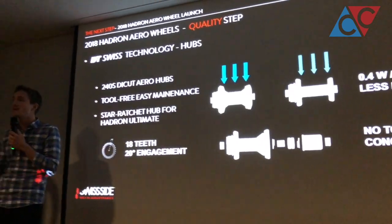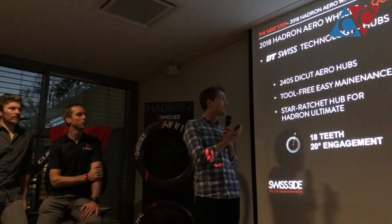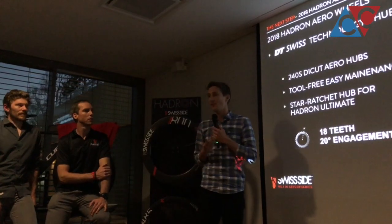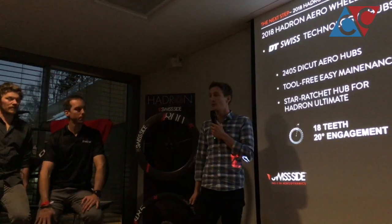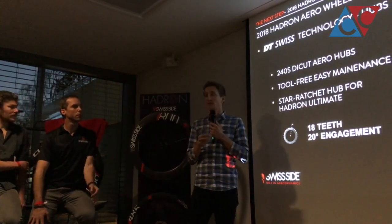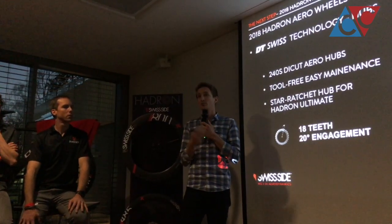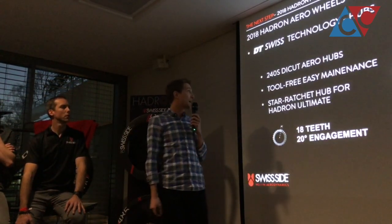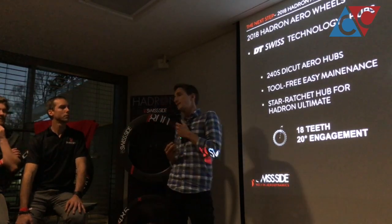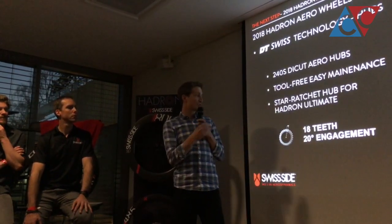But as I said, it's not only about the aerodynamic performance, it's also about reliability and durability. Our hubs are really known for their durability and for having the no-tool concept, so you can basically do service on these hubs on your own. They have a modular system, so you can switch end caps and rotor bodies all by yourself, which is very easy and very helpful. If you want to switch your cassettes, for example, during training and racing, you can easily do it on your own. Speaking about the internals, we have the ratchet system in these hubs. The Hadron Ultimate wheels have the ratchet system inside, two ratchets working against each other, and there are several options also for upgrade here.